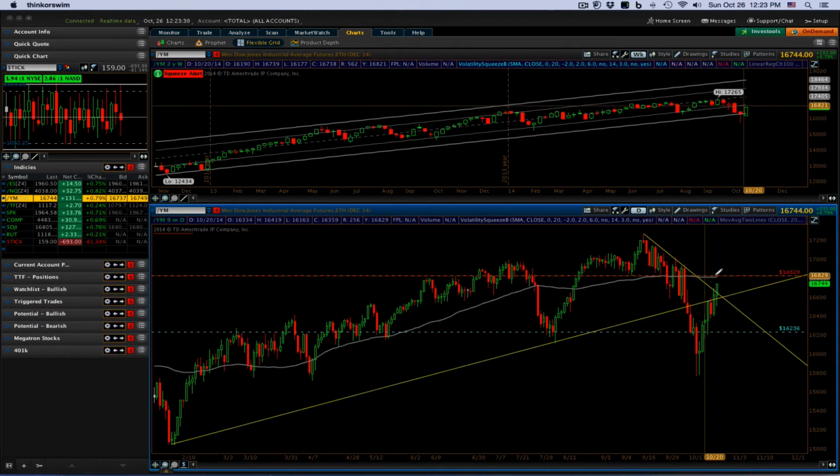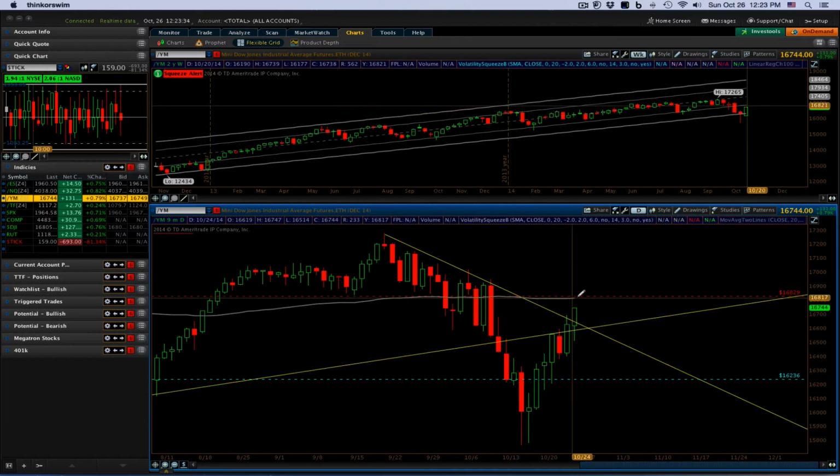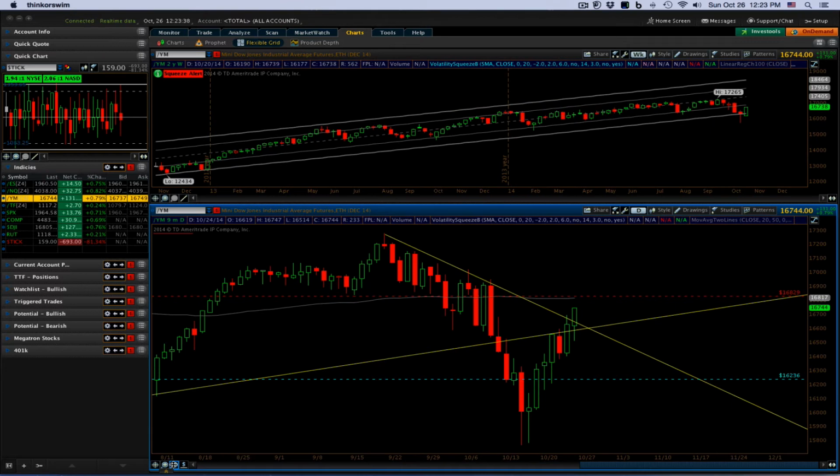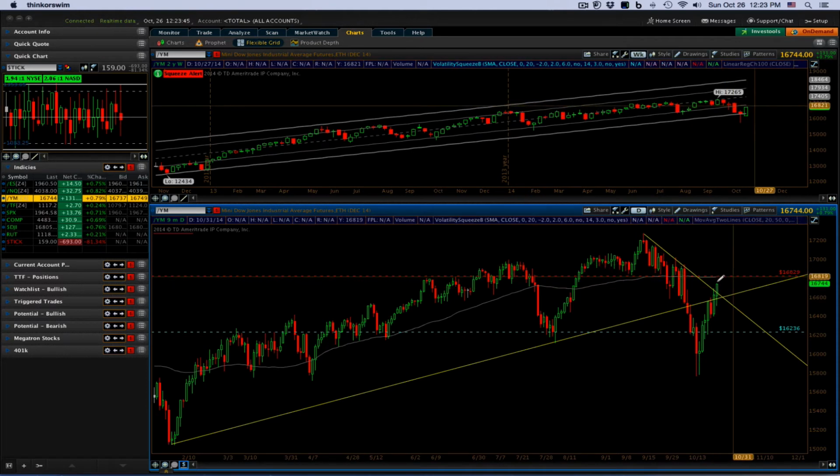So 16,829 is the area I'm looking at for some resistance on the Dow. You could see that coincides with the 50-day moving average and these previous lows back from the middle of September and from the middle of July. All right, so that looks like an area where we may see some resistance.